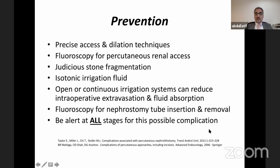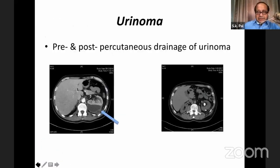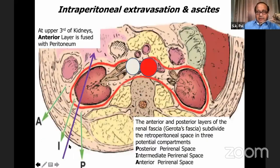Can you summarize, Dr. Latif? Thank you very much. Okay, Dr. Latif, just don't put off. Show that particular slide where you have shown all the layers and the coverings. Sure. Just go back to that. And anyway, we will be having question and answer. Questions can be sent onto the chat box.